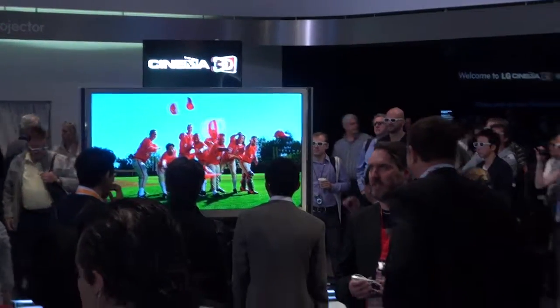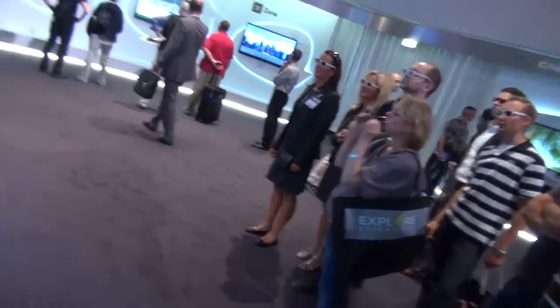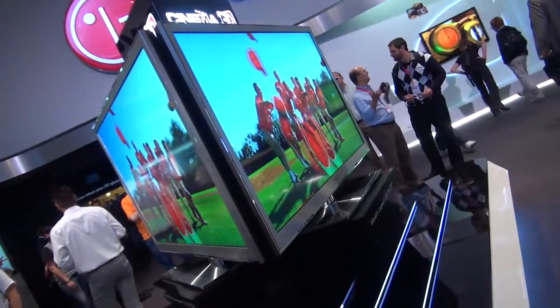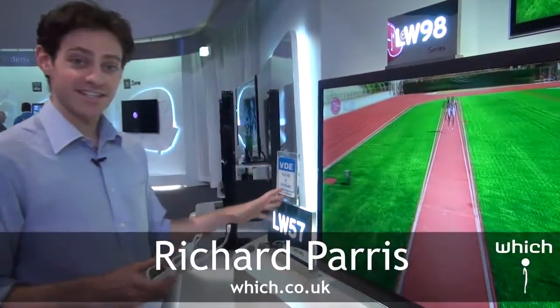LG are showing off what they claim to be the world's largest 3D home TV, 72 inches. Now that might be a little bit large for your living room, but if you're after something a bit more appropriate, there's still plenty more in LG's winter lineup. So over here you can see some of their latest LED TVs.